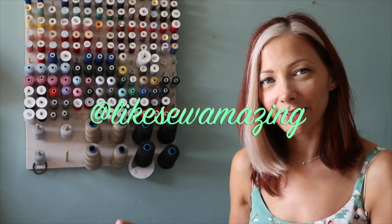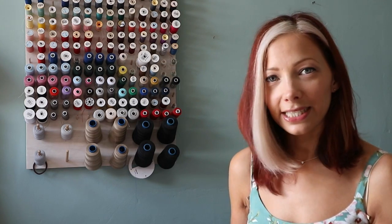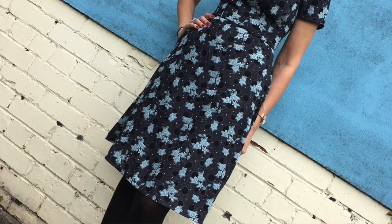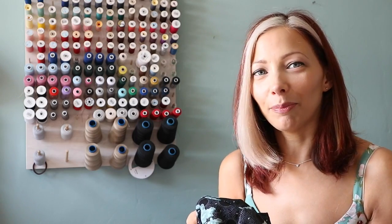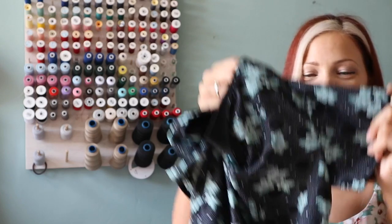So I've done some pattern testing for Jennifer Lauren Handmade. She makes beautiful kind of vintage style dresses. So this is the Laneway dress. I'll pop a picture in of it, but here is the dress. I made this from a lovely viscose that I got from Gabby from Gabardashery. She recently did a massive destash and I bought a couple of bits of fabric from her then, and I just about had enough to make this dress from it.